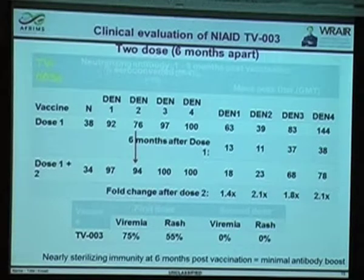You can see this is the 003, the yellow writing in the top left corner. And we go 6 months, if we give a booster at 6 months, you see that the percentage that respond does increase. But what you see is a very, very small increase in mean peak titers. You would expect to see, if there was a true boosting effect, something like a 4-fold increase, and we see very little. And again, much like the data previously presented, in the 2nd dose, we don't see viremia or rash.